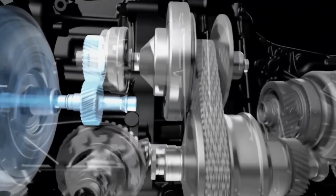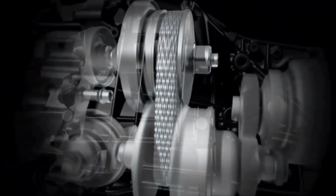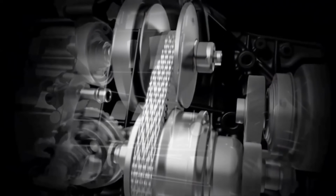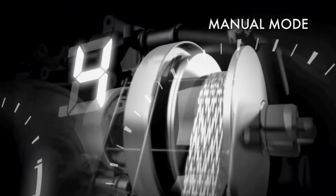The Subaru CVT technology provided advantages in linear acceleration and performance and less wear and tear on the transmission, while also offering improved fuel economy and lower emissions. And the 2.5 premium trim still came with a 6-speed manual transmission. Other models received the new CVT as standard.